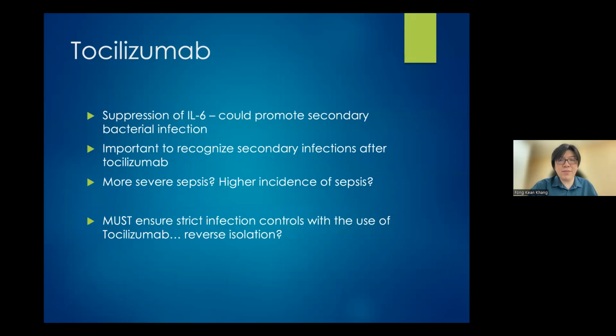So the issue with tocilizumab is it suppresses interleukin-6, and while great for patients who are in hyperinflammatory phase, it can also promote secondary bacterial infections. And we have seen many patients develop severe sepsis after receiving our steroids plus tocilizumab. So you have to ensure strict infection controls in your ICU. If you can afford it, try to keep them as clean as possible, of course. Of course, it's very hard to do in COVID surges. Our ICUs are so crowded, so many patients inside. Many of our patients succumb to secondary bacterial infections, even as their ARDS starts to improve.